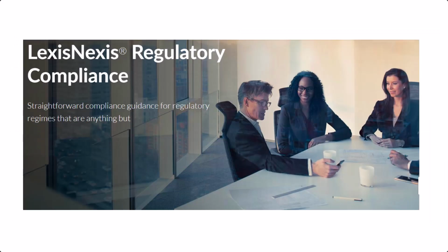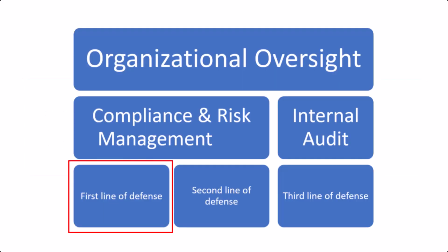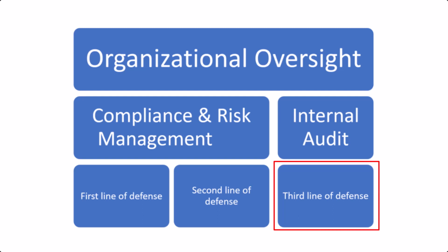Our solution is especially attuned to the 3 lines of defense approach to compliance, where the first line of defense are individuals directly aligned with compliance and risk tasks. The second line of defense are individuals with complementary expertise and support of those in the first line, focusing on risk management. And the third line are the individuals providing the internal audit and independent assurance of the adequacy of governance and risk avoidance.